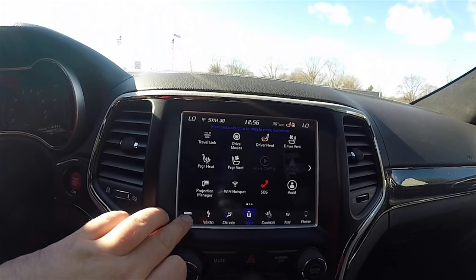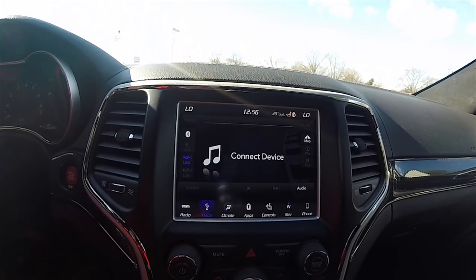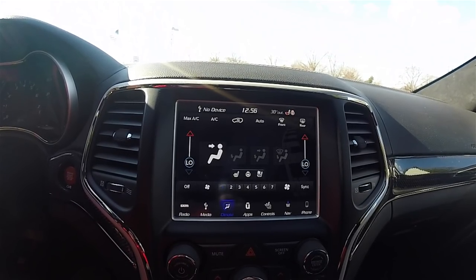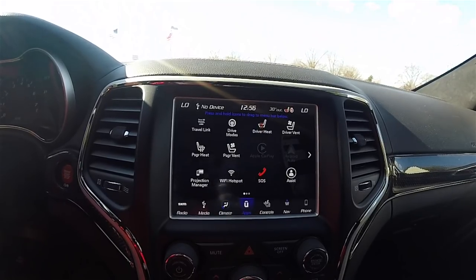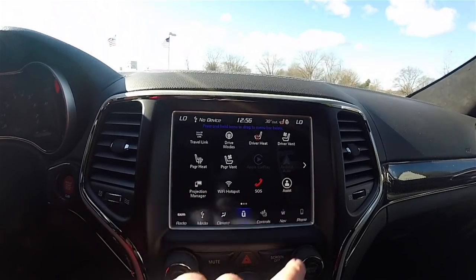In the center, you do have the 8.4-inch touchscreen display. It does feature Sirius XM satellite radio. You've also got Bluetooth audio, as well as dual-zone climate control. Various different controls for system functions.